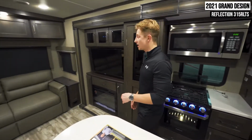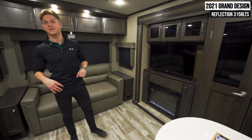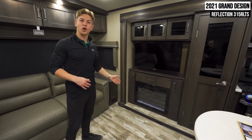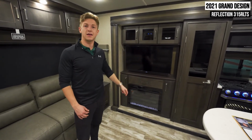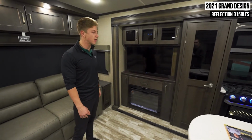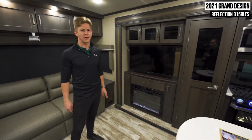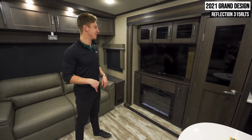Now, if you guys look over here at the entertainment area, you can see they got a good size smart TV. Down below that, they've got a fireplace that does blow out some heat. By the way, that heat is going to be electric driven. I always get that question. No propane to it, just simply electric, which, by the way, you do have a furnace inside here that operates off of propane, but we'll show you guys that when you actually come in and take delivery.